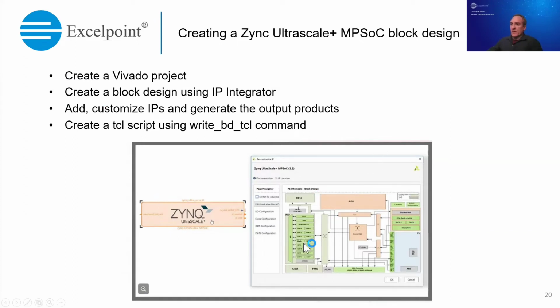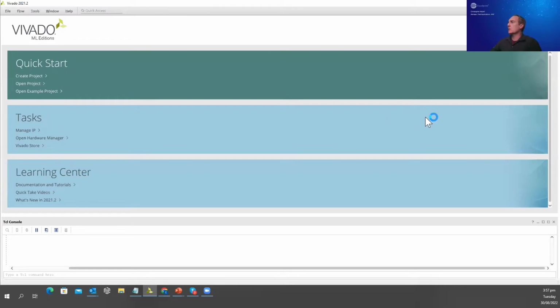customize the ZYNQ UltraScale+ MPSoC, add some peripherals, build the system, build and implement the FPGA, and finally export the hardware, which we can then use during the next webinar session for some further software development. So I'm going to switch over to Vivado Design Suite, which I had already opened.